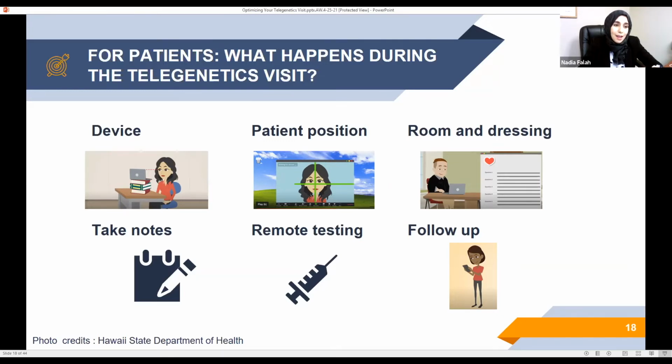And then after the visit, if the provider recommends doing genetic testing, there are options. It could be through the blood, or it could be through saliva testing. Pick the choice that will work for you. We will talk about saliva testing in the next slides, but there are options of doing genetic testing, especially if you don't have a lab close by or a local community hospital. So saliva testing could be an option here. And it's actually utilized very often with telegenetics and in the clinics as well.